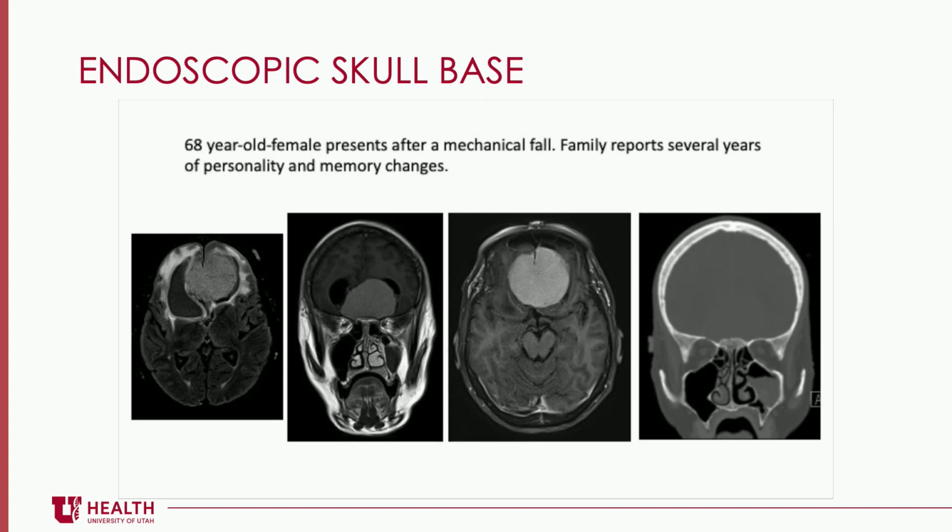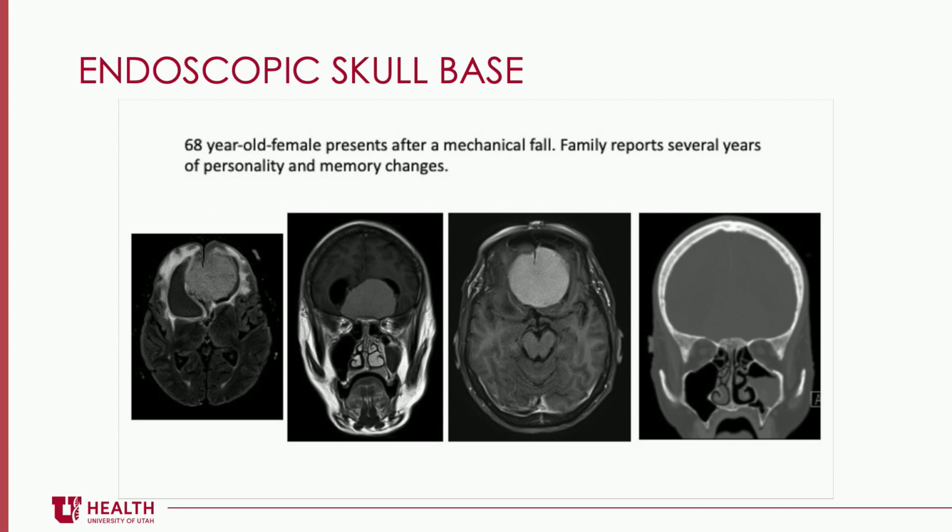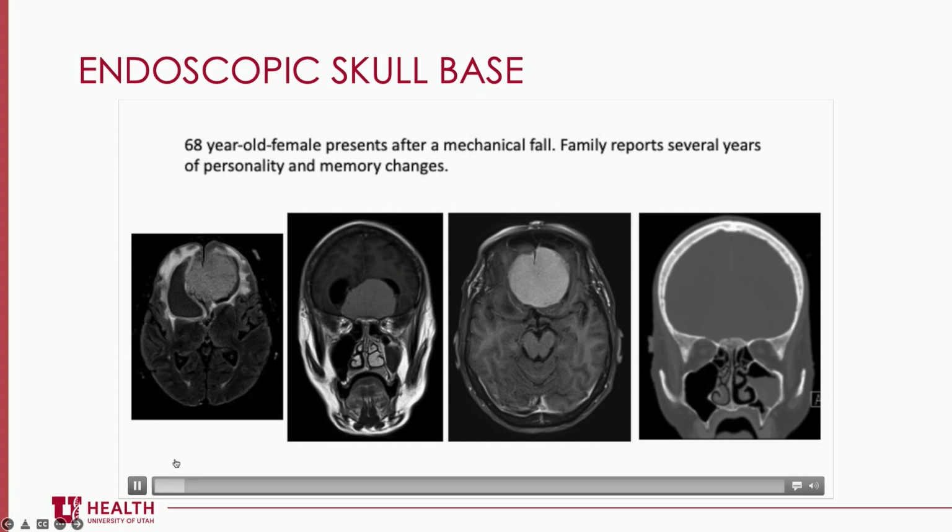There we go. Basically, as you can see, it's an olfactory groove meningioma is sort of what we're dealing with. This was a very large lesion.